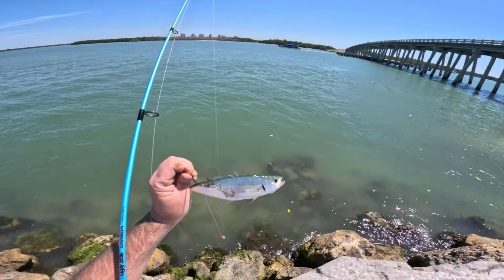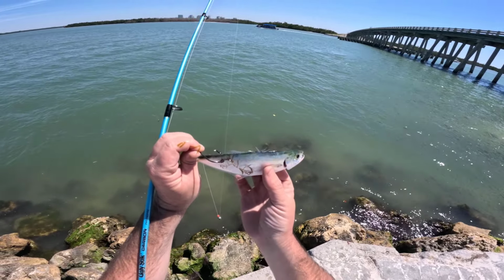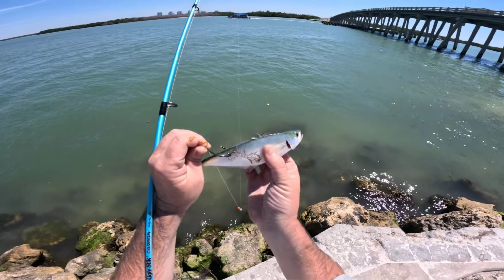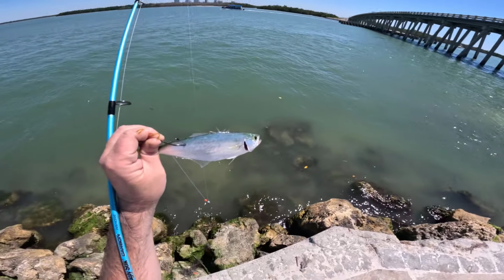Bringing the leatherjack in to cut them in half, and I see those spines they're talking about now. Those look a little dangerous. Let's get this guy cut up, back out there. Hopefully, nice blood trail, someone will come eat him.